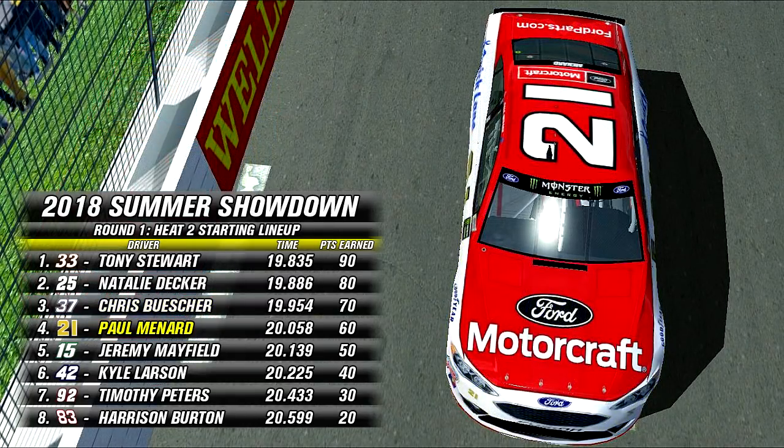Starting fourth is Paul Menard in the 21. Paul with the 32nd overall fastest time. No special throwback for this 21 scheme, they just wanted to do something straightforward, but they wanted to go with Motorcraft instead of the Menards look, which I don't blame them. It is also interesting because Penske moved over to Dodge, but as you know how Wood Brothers has that affiliation with Dodge, their relationship with Ford is stronger than their relationship with Penske. So they stuck with Ford, and they're going to race and maybe see if they can get a good result out of it.